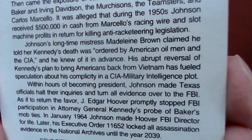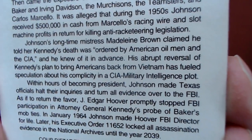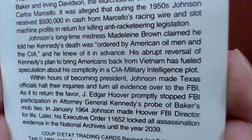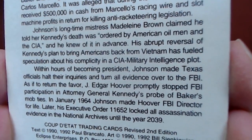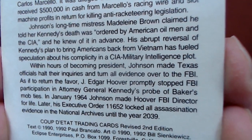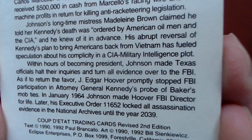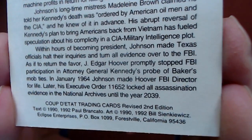Within hours of becoming president, Johnson made Texas officials halt their inquiries and turn all evidence over to the FBI. As if to return the favor, J. Edgar Hoover promptly stopped FBI participation in Attorney General Kennedy's probe of Baker's mob ties. In January 1964, Johnson made Hoover FBI director for life. Later, his executive order 11652 locked all assassination evidence in the National Archives until the year 2039.